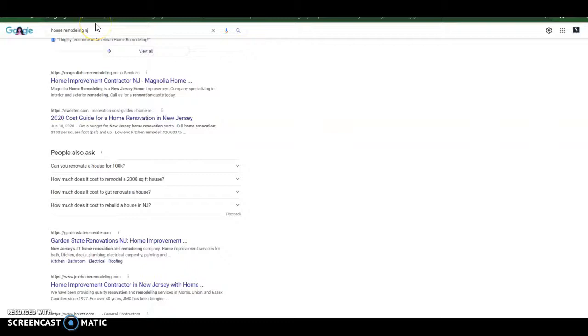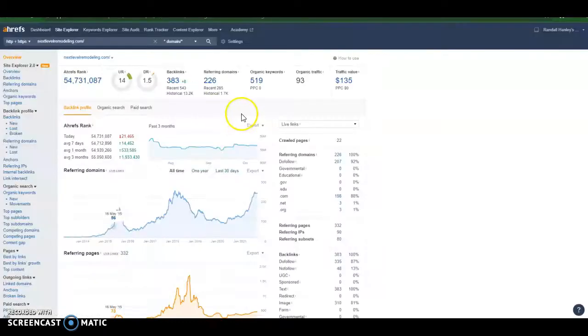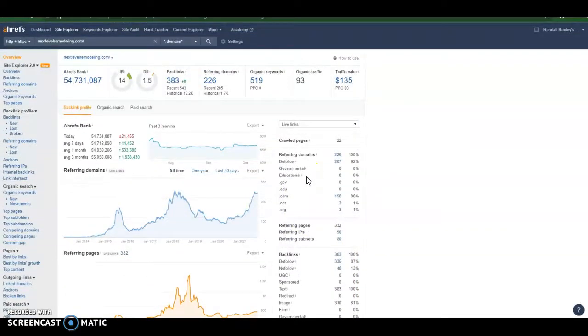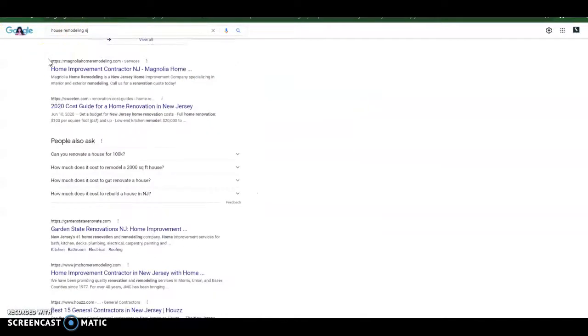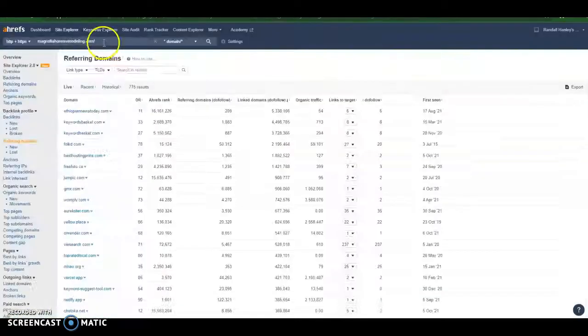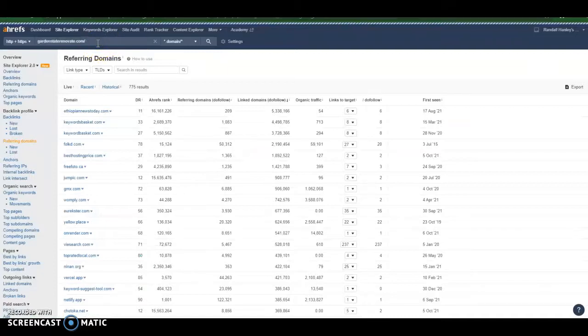So using the same tool that I showed you before called Ahrefs, we can analyze your site and see that you have 383 backlinks from 226 different domains. Looking at the distribution of strength from 0 to 100, most of your backlinks are low strength. And I'll take the liberty of also exploring your competitor. If you go back to the search, same page, I want to take one of the front page people here, Garden State Renovate, and dump them into the tool and look at their backlink profile.